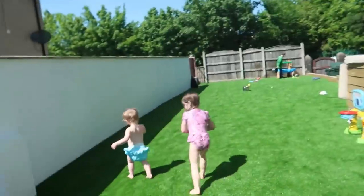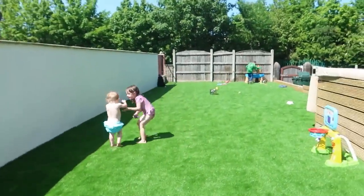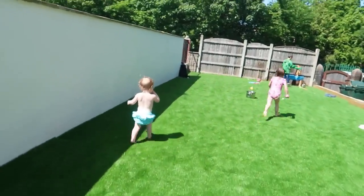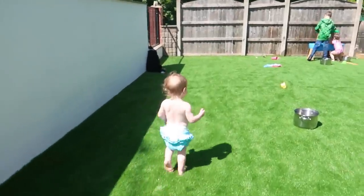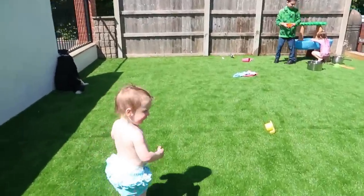Oh. Bonnie has woken up from her little nap. Look at how cute her little pants are. Her little swim pants. Bob buns! You got some apple, haven't you? They might be a bit big, these actually. Pull them up. Oop.